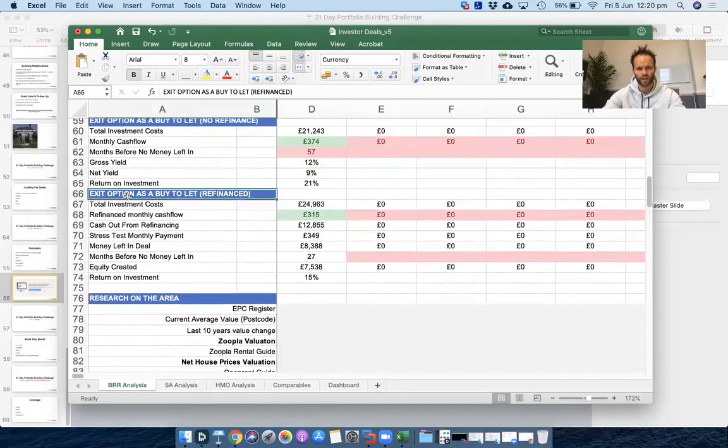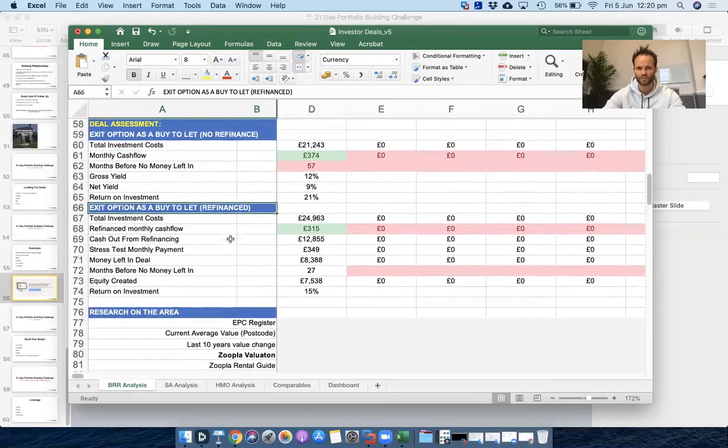So we go exit option as a buy to let refinance. This is always my chosen route. So we've invested 24,963. We refinance, monthly cash flow is 315. Now this is more expensive than this because obviously we incur more fees by doing it this way. But ultimately it's worth paying the fees to get the money back out and recycle it.